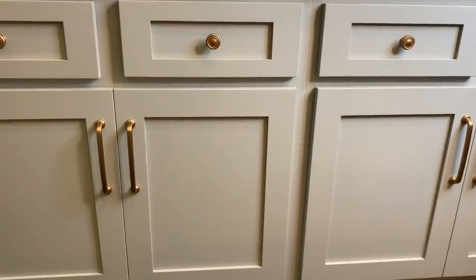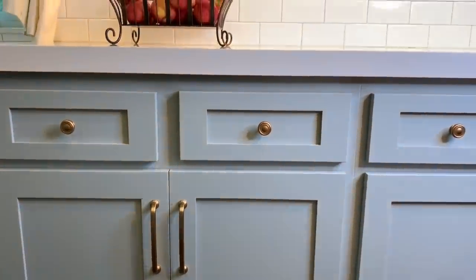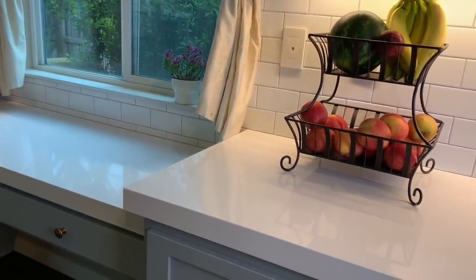Yeah, and then we went with the brass knobs and poles. And do you like those? I think it's a great choice, absolutely fantastic choice, and definitely goes with the blue. Yeah. And no, I like every department. I think this one's worked out well.